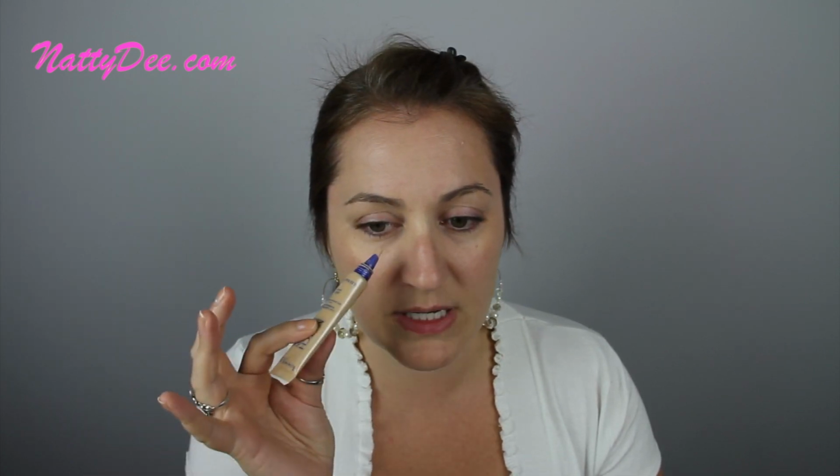One thing I find about this is if you press it out, way too much comes out. So I tend to just press it a little bit, dab it on with the brush, and then go in with my fingers and apply it. I find that much nicer application than using the brush that they give you, but this is also a pretty good product.